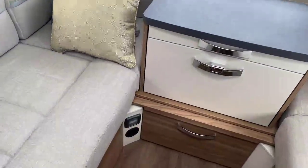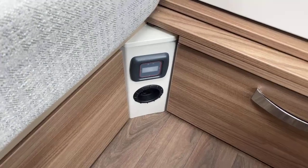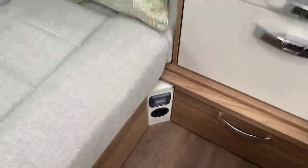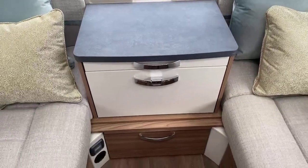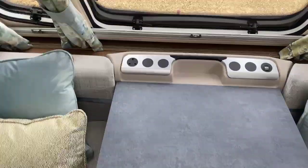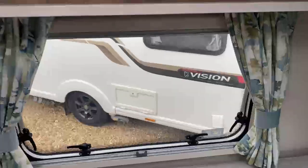As we come down the front of the caravan, you've got the PIR sensor for the alarm with the green flashing light there. A Truma blown air heating vent there when I'll show you the control panel in a moment. Short pull-out table with chest underneath for further storage. And a 12-volt socket with 2 USB points also located at the front.